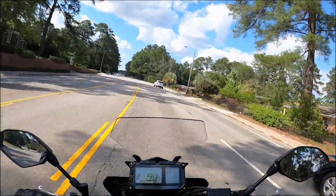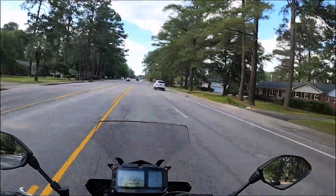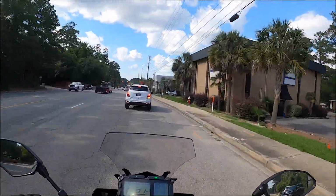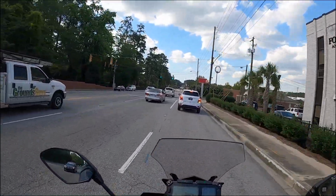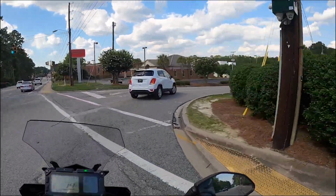I don't think it's different. It could be one of those where you can set it to different things, like say two riders share this and you both like different things. It could be like that, but I don't know if it's like a wet mode, dry mode, rain mode. I'll have to check when I get back to the dealership.